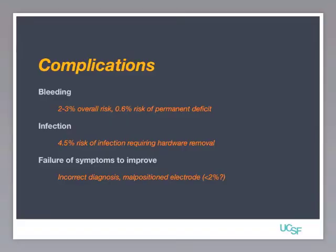Now, there are things that can go wrong, and so these are really the main complications of DBS. And the number one thing that patients worry about, that surgeons worry about, is causing bleeding in the brain.